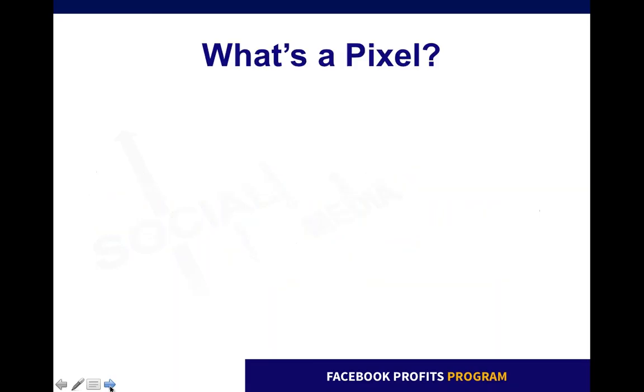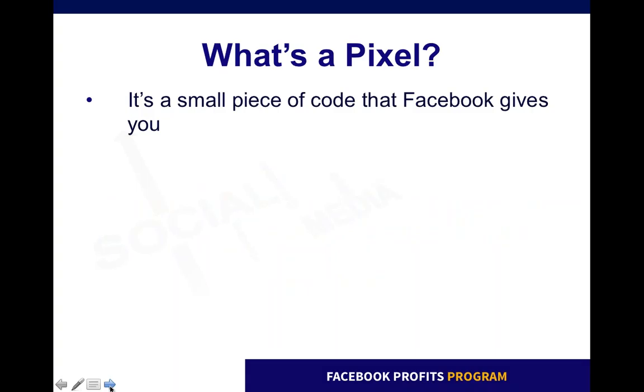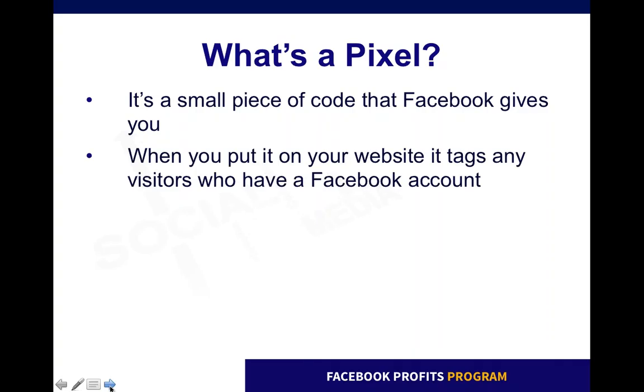So what is a pixel, I hear some of you asking, okay? Well, it's a small piece of code that Facebook gives you. If you have a Facebook account, which most of you do, you have a business page, you also have an ad account. Facebook gives you an ad account when you have a Facebook profile, effectively, okay? Inside that ad account, Facebook gives you a pixel, or a small piece of code, okay?